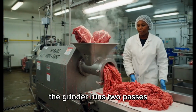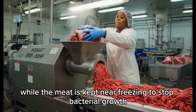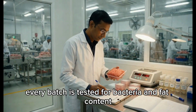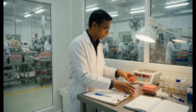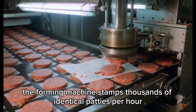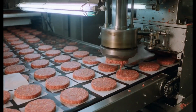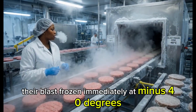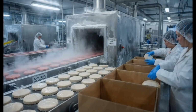The grinder runs 2 passes, coarse first, then fine, while the meat is kept near freezing to stop bacterial growth. Every batch is tested for bacteria and fat content before a single patty is formed. The forming machine stamps thousands of identical patties per hour, each weighed to the quarter ounce. They're blast frozen immediately at -40 degrees, locking in freshness and killing surface pathogens.